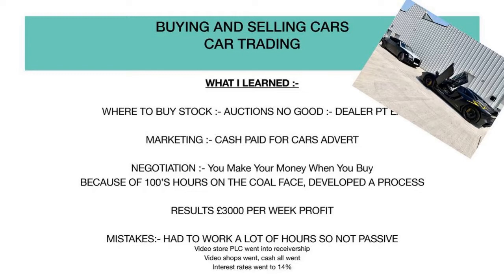And again, very, very importantly, I negotiated on the cars that I bought, because I made my money from buying them at the right money and selling them on at a profit. So I spent hundreds of hours at the coalface and developed a process for that. I'm going to talk a little bit more about that later. Results of this business is I steadied it out at around about £3,000 per week profit, which was cool. Had to work a lot of hours.